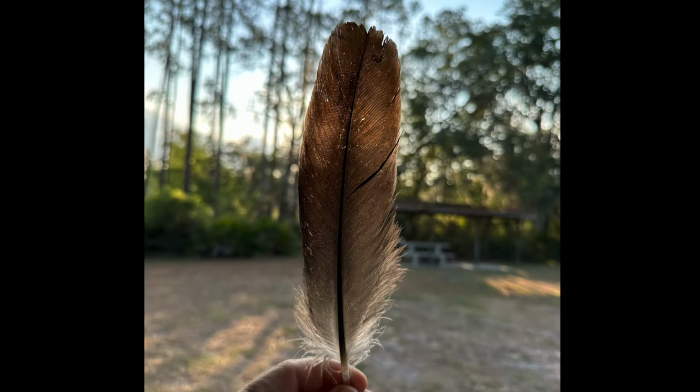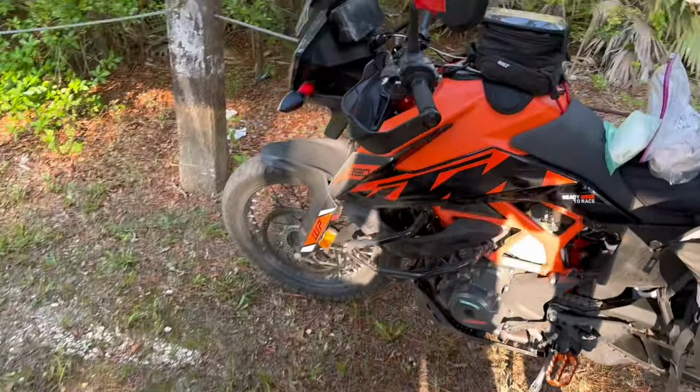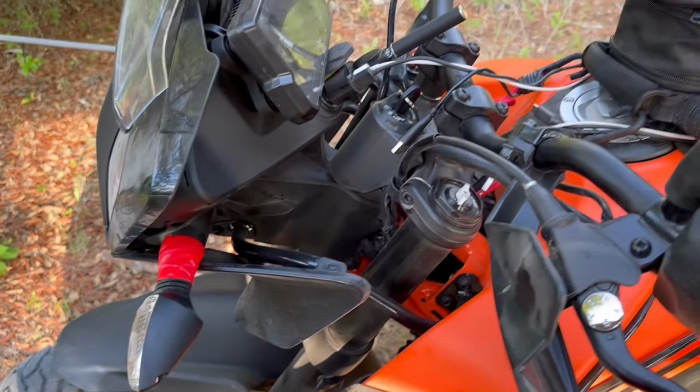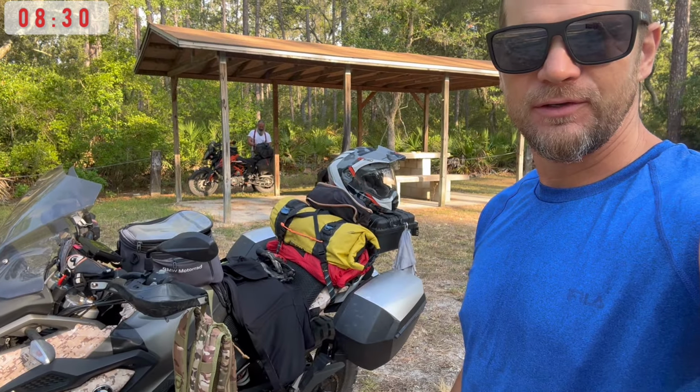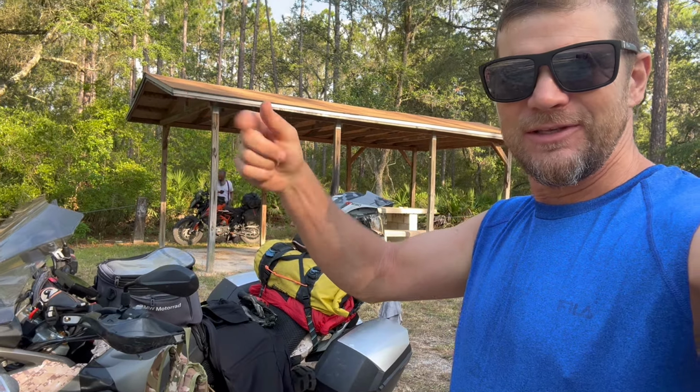I found this feather that stayed with me the whole trip. We got the toolkit out. There's always some roadside repairs. You can't leave without some duct tape, because it makes everything all better. It's 8:30, all packed up. Time to put the gear on and head southeast.